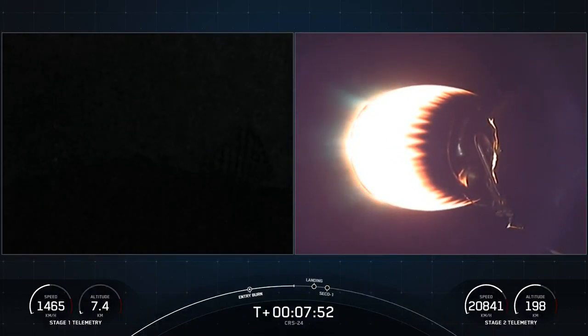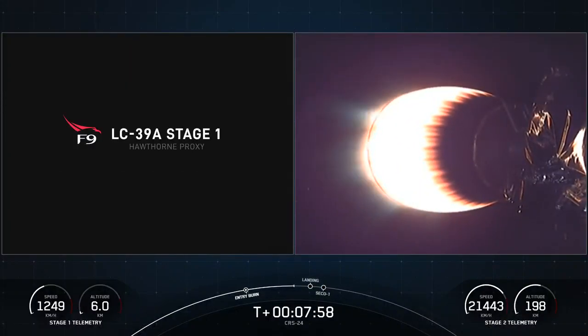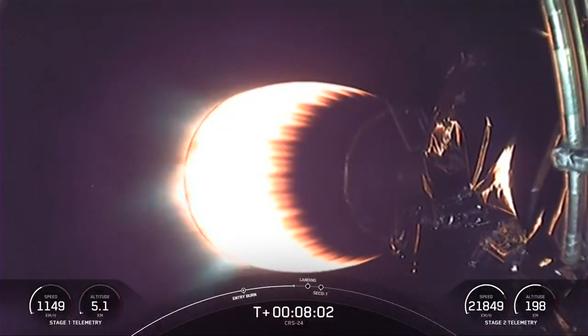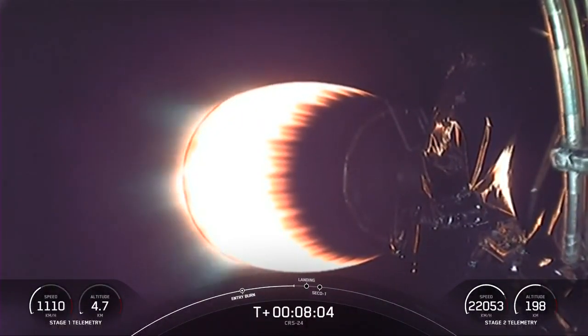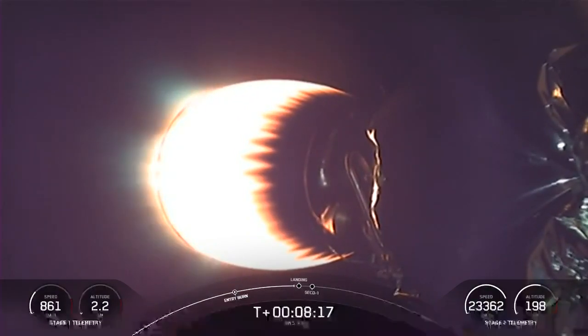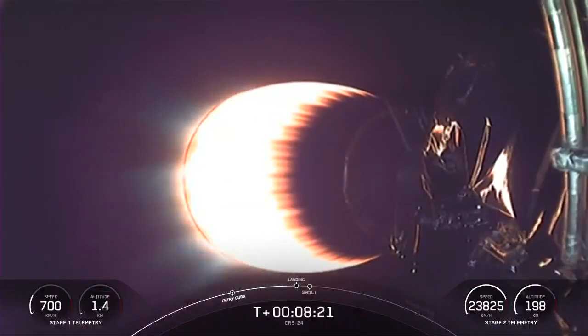Stage 1 is transonic. The first stage landing burn is expected to start here in about 20 seconds and last for about 25 seconds. So during the duration of that burn, we are going to be listening for the call out for SECO, which stands for second engine cutoff. The Merlin vacuum engine that you see on screen, we're going to be shutting off that engine and then listening for another call out for a confirmation of good orbit. The second stage will coast for a few minutes before separating Dragon.